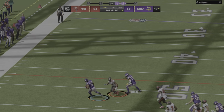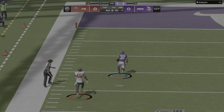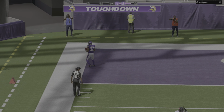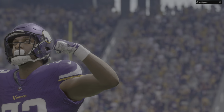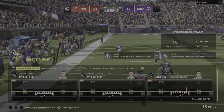They run for the first time with Ty Chandler. And he's free going down the left side. It's a foot race. Touchdown, Vikings. Ty Chandler, 57 yards. And the Vikings take the early turnover and convert it into an opening touchdown.